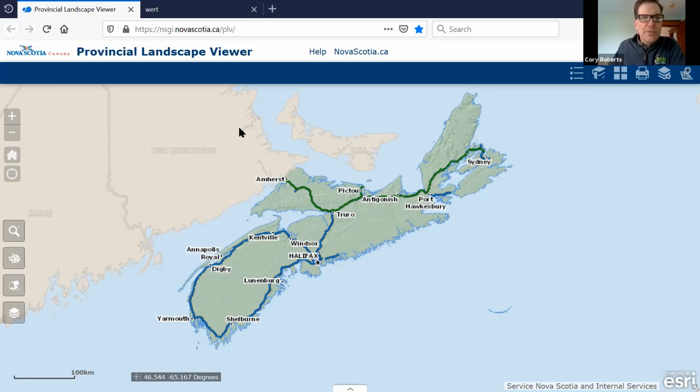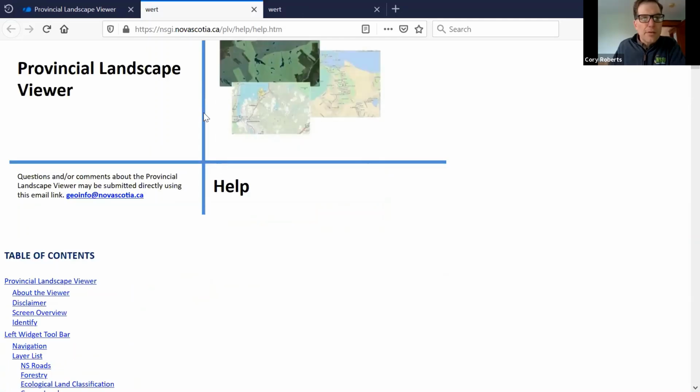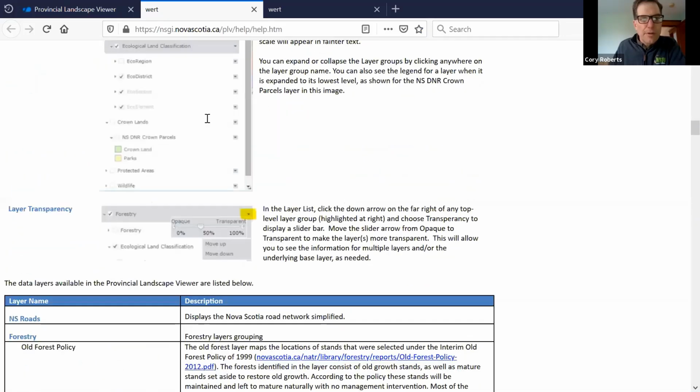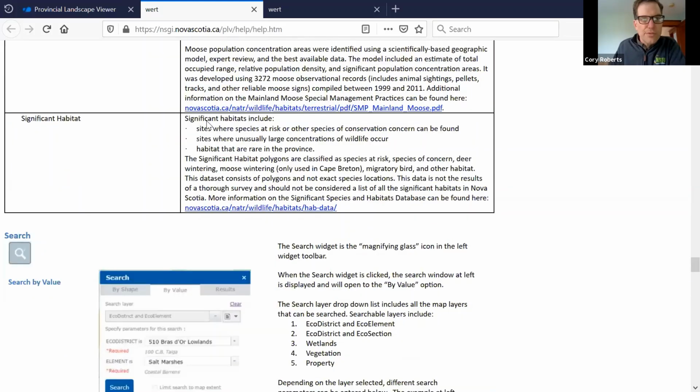And I'm going to point out initially this help feature here, which I think is pretty good. So there are no real notes from this session here today that you'll be able to refer to, but there's really no need for them because this help feature is pretty robust. And you can see that everything that we're going to be doing today is explained in pretty good detail in here. So I recommend that you refer to this help as needed after this session to review some of the things we've talked about.